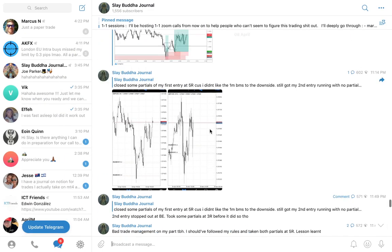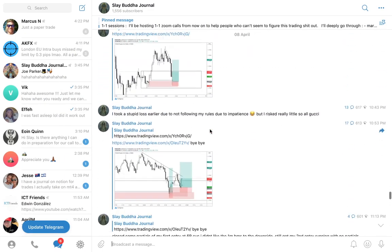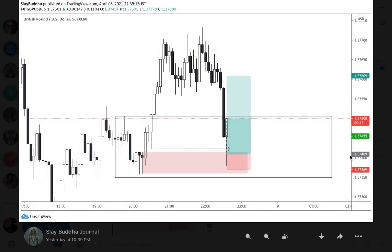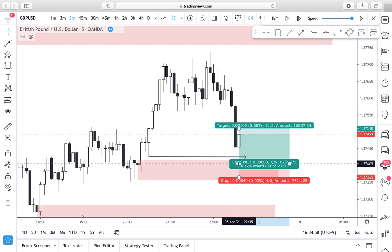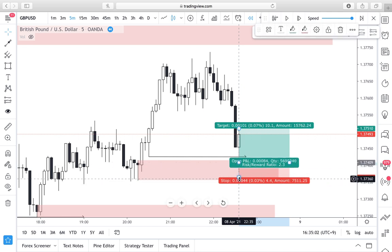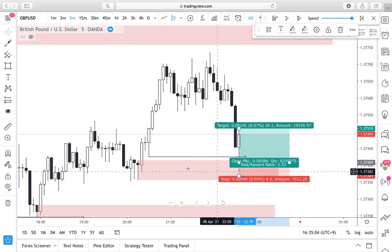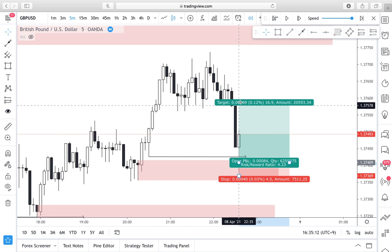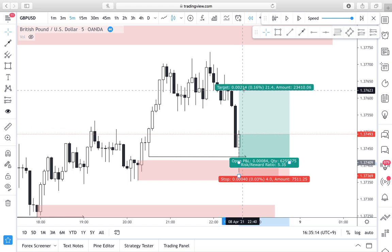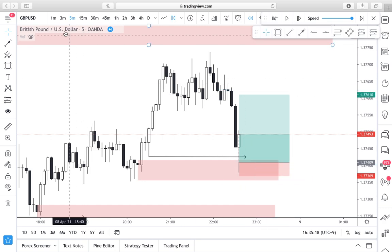Let's actually just check, because I do not remember. So yeah, this is how I entered at 1.37409, and my stop loss was 4 pips. 4 pips because, like I said, I was going to enter off the 50%, and my stop loss would have been here, and it would have been 4 pips. Luckily, I didn't get stopped out. But I was aiming for 5R as usual. 20 pips, 5R.